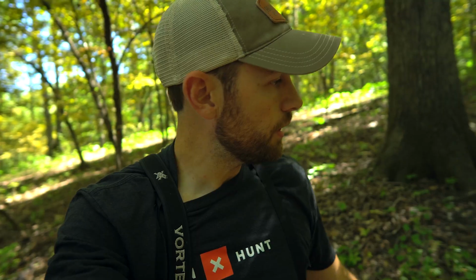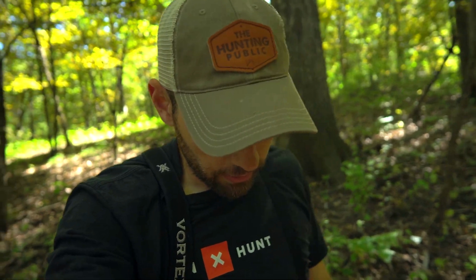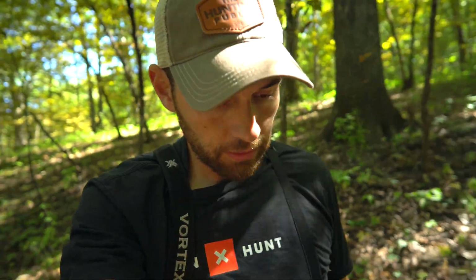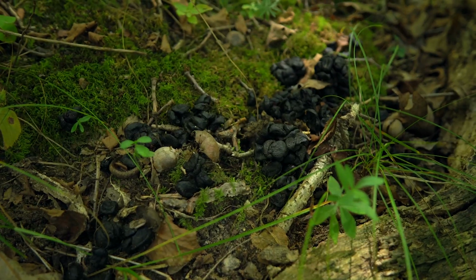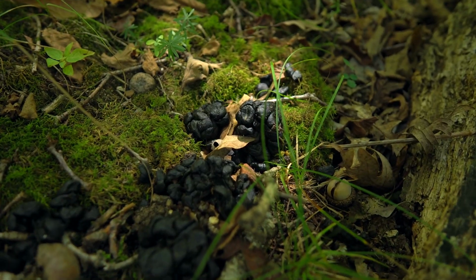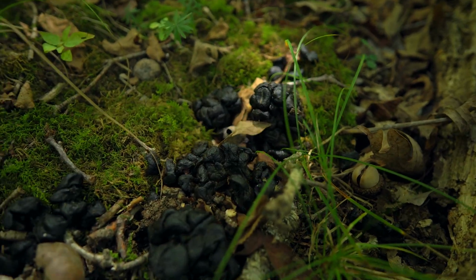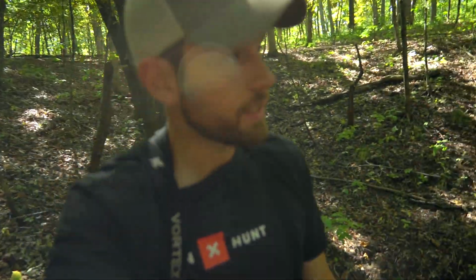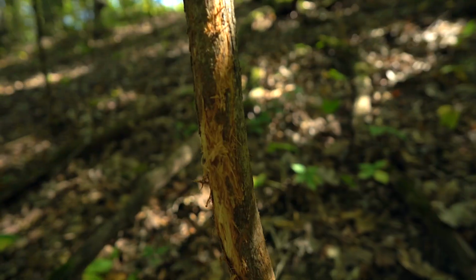Made it a little bit further. Found this big white oak here and there's just piles of acorns under it. Look down the hill and there's a fresh rub down here. There's also some fresh poop back there 50 or 60 yards away. We are going to start seeing these things popping up like crazy in these woods in the next couple weeks.